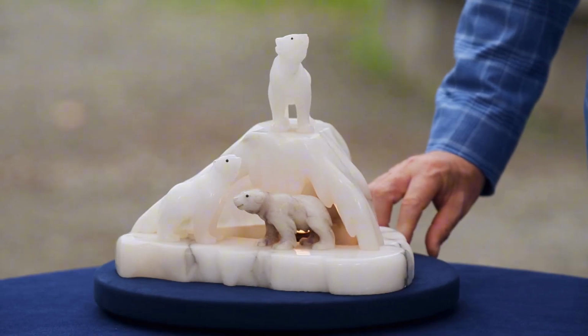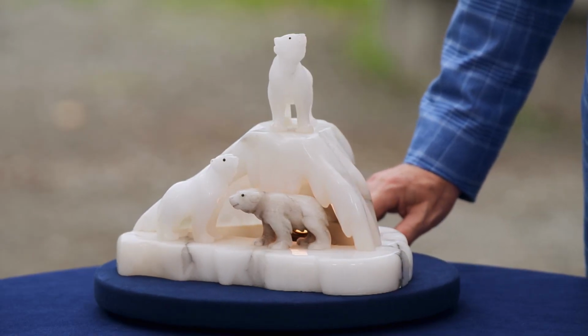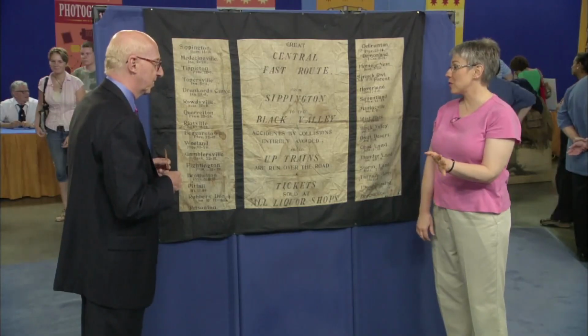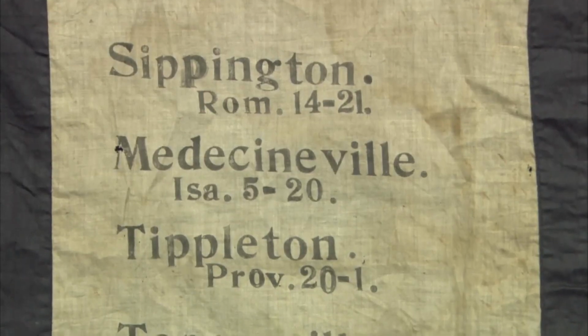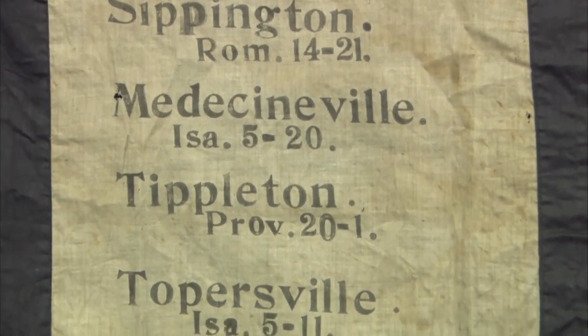Its blend of elegance and artistry was evident as the appraiser valued the item. In excess of $2,000. Oh my goodness, that's awesome. Isn't that great? That's fantastic. While cleaning her grandmother's attic many years ago, the guest discovered this piece. It is a temperance banner from circa 1840 America.